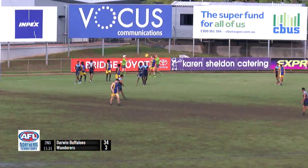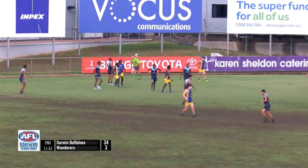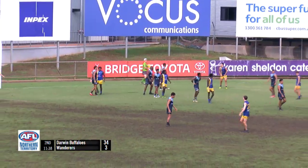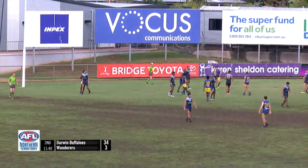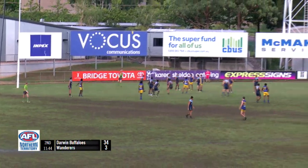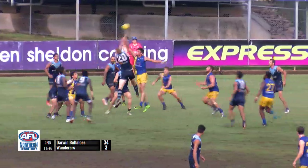Yeah, I'm surprised the Wanderers haven't played a few more kids. Obviously, with the position that they're in, I would have thought they might get three or four more in there. Their under-18s team is stockpiled with some good talent. So I think hopefully next week a few of them might get a go.